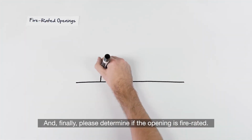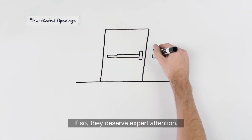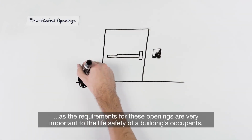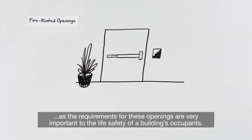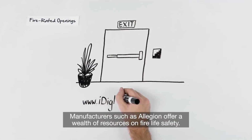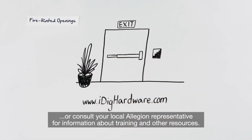And finally, please determine if the opening is fire rated. If so, they deserve expert attention, as the requirements for these openings are very important to the life safety of a building's occupants. Manufacturers such as Allegion offer a wealth of resources on fire life safety. Check out the blog idighardware.com or consult your local Allegion representative for information about training and other resources.